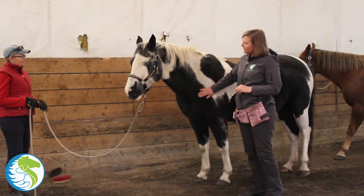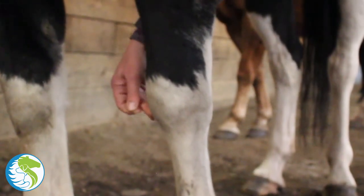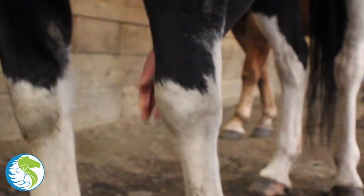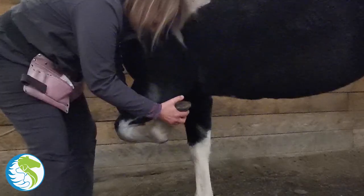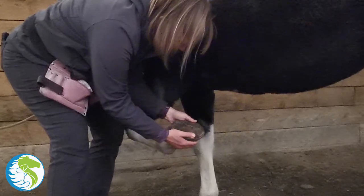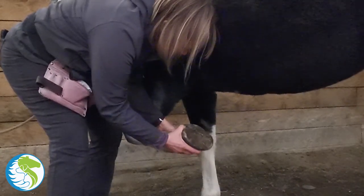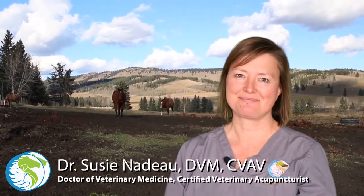There are so many problems or ailments that Chinese medicine can help horses with, right from just mild poor performance to subtle lamenesses to more severe lamenesses to GI problems, colic, stomach ulcers, cancers. The list is endless, and it can also be used to help keep your horse in tip-top condition.